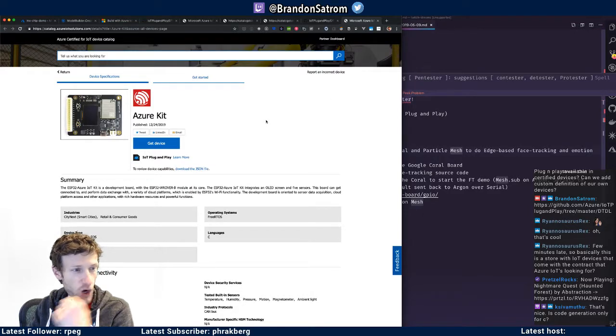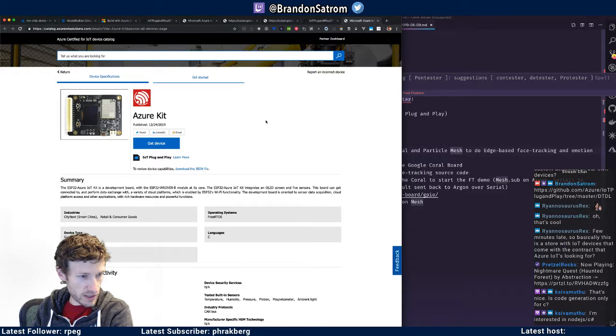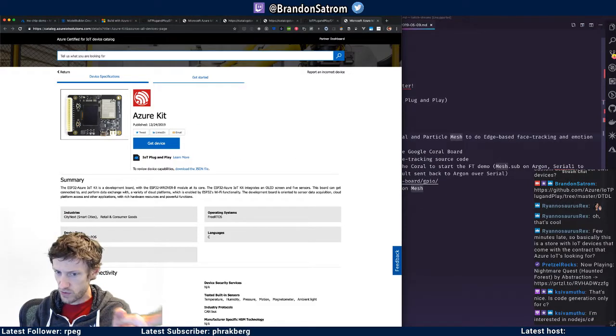The Azure kit. Oh, is it the ESP32 Azure kit? I don't know, but I'm gonna have to buy one now. Get out of Taobao. So I have to look at that. That's an interesting one, .commie.